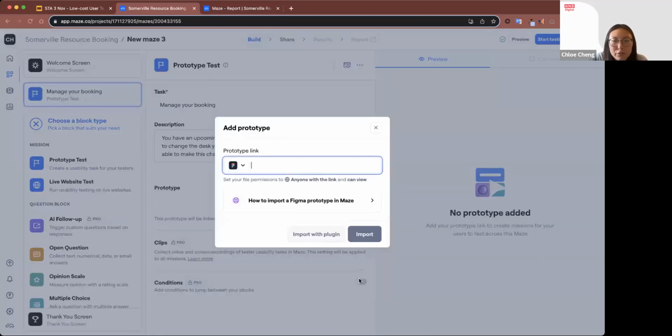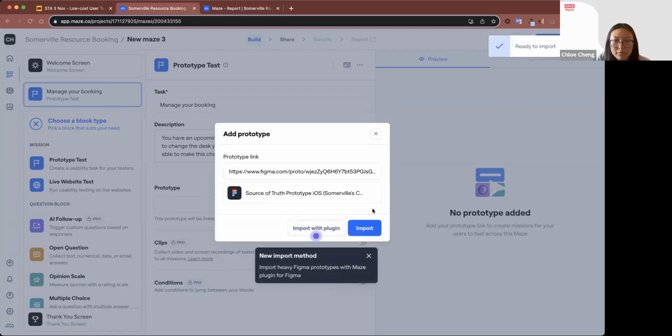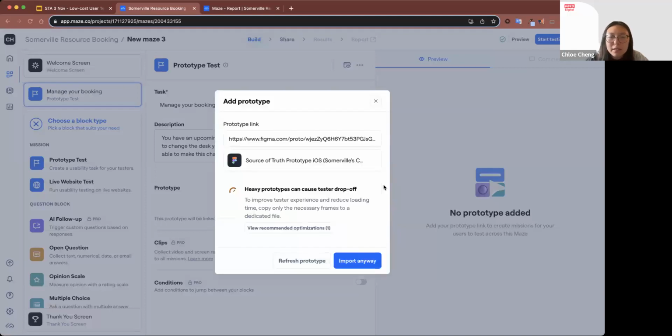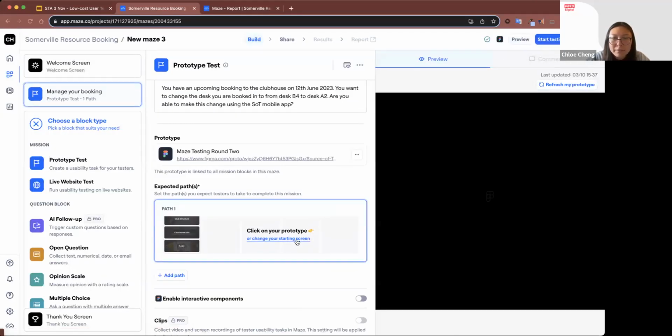You can link different prototypes. For example, we've got Figma here, but you can link your Sketch prototype or InVision prototype. So I would use my Figma prototype. So use the link, and then you can import it. I'm not going to use the new method. If the file is large, it would take quite a while, and I think there are some enhancements on Maze as well that let you load a larger prototype with a plugin.